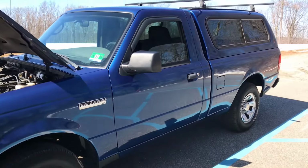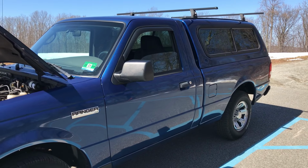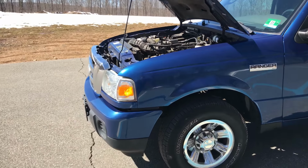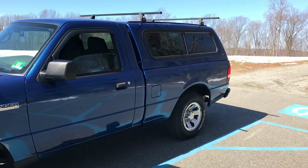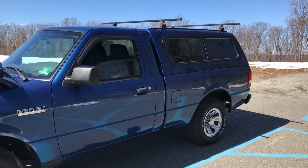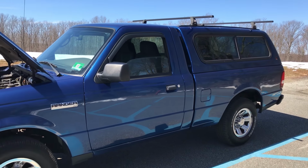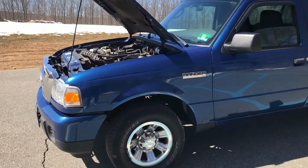This is a 2008 Ford Ranger XLT. It is a two-wheel drive. It is a regular cab. As you can see, it does have a bed cap on there. That bed cap does have locks on it. It does come with keys. Certainly a good thing. 147,000 miles.